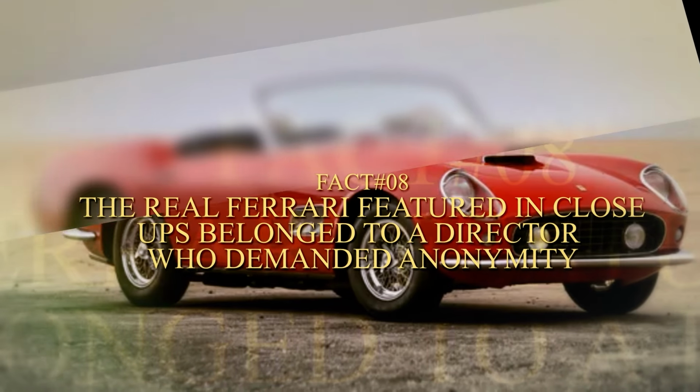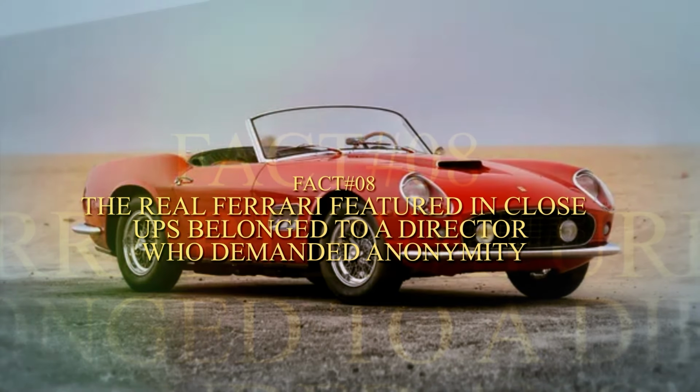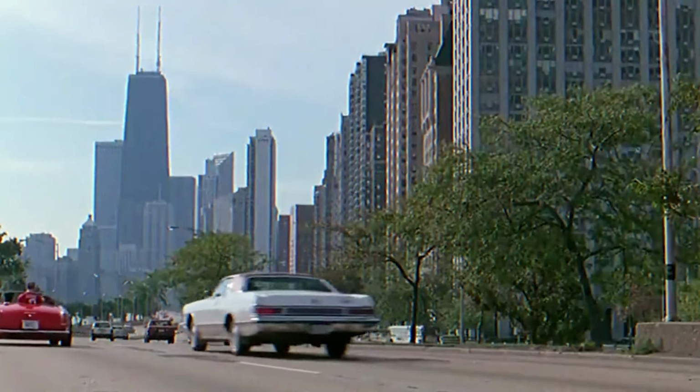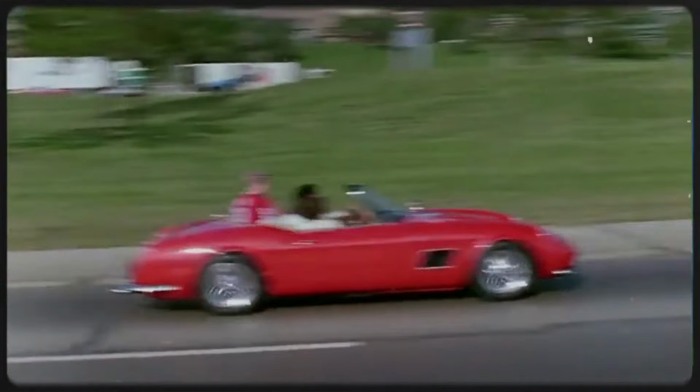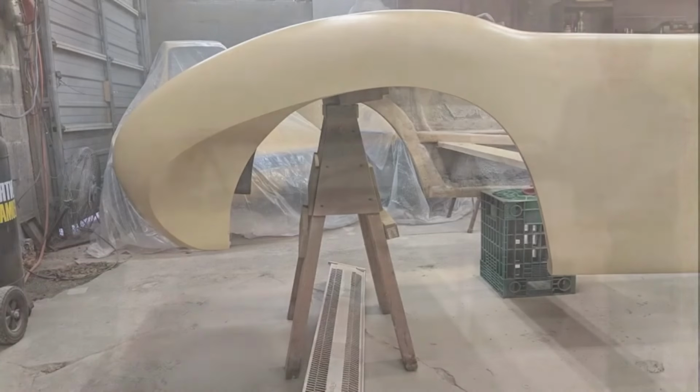Number 8. The real Ferrari featured in close-ups belonged to a director who demanded anonymity. But here's the kicker about hidden authenticity. While most Ferris Bueller scenes use Modena replicas, approximately 6 shots in the film feature an authentic Ferrari.